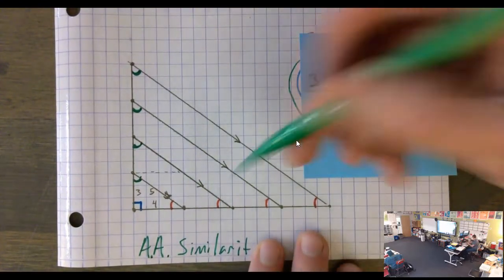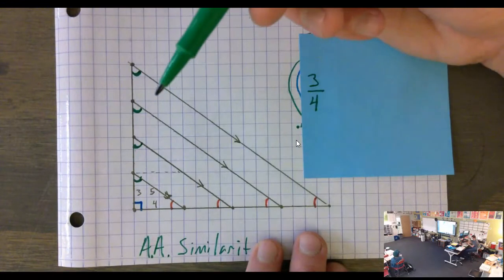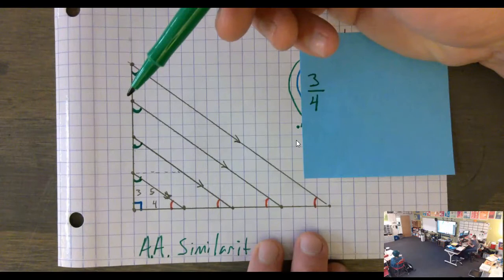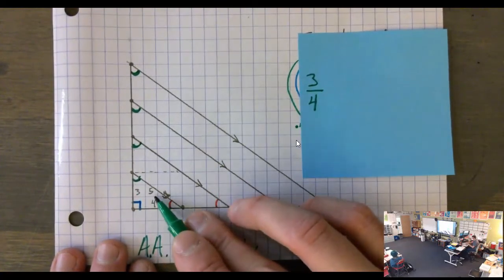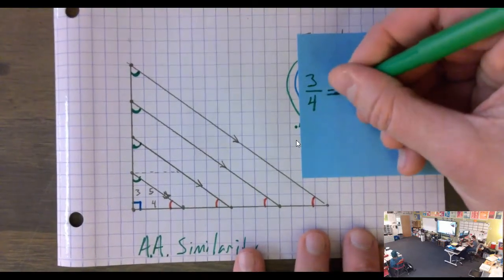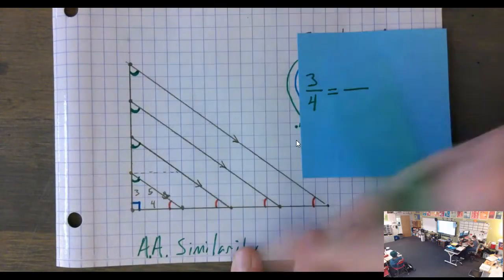And we call them legs because then what's the third side called? In a right triangle... The hypotenuse. So we're only going to look at the legs because the hypotenuses are sometimes harder to measure. We know them here. But 3/4 will be an equivalent fraction to the next size triangle or any of the sizes of triangles.